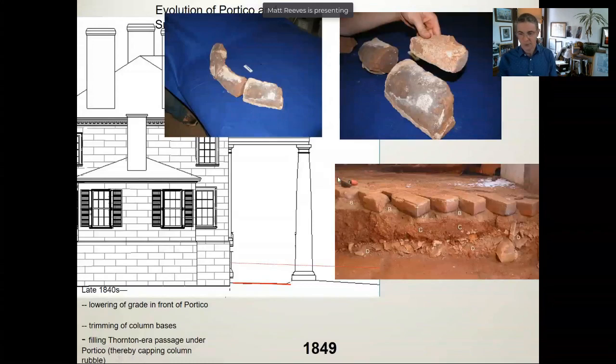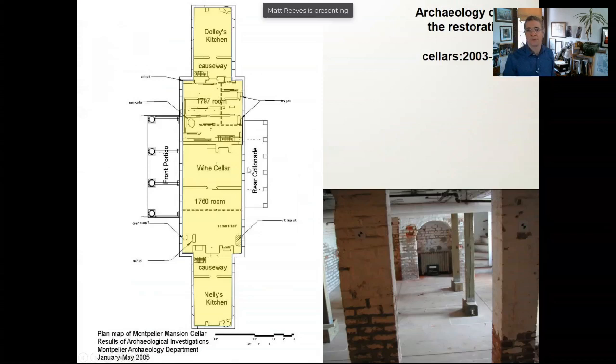So with the front portico, we've got about 30 units that we excavated in the front portico, but it was incredibly complex stratigraphy. In the cellar spaces, we spent about 3 years in the cellars excavating this entire space.